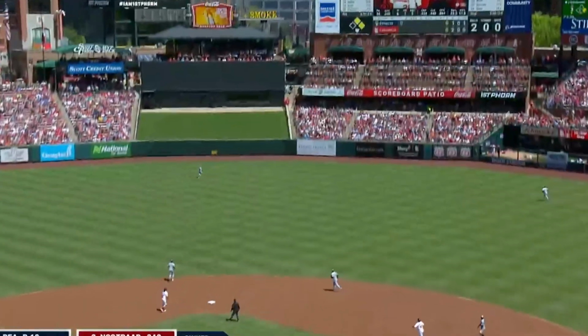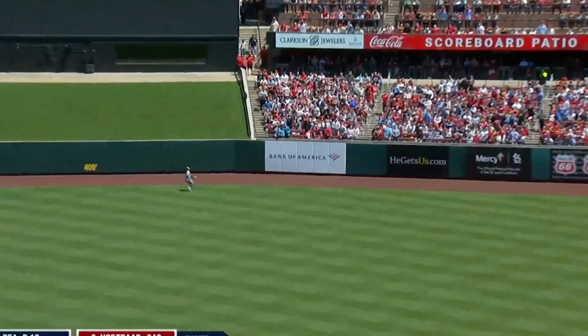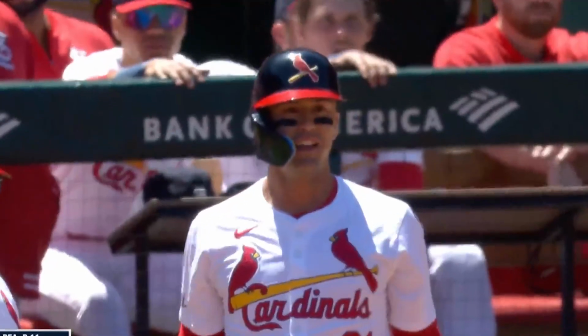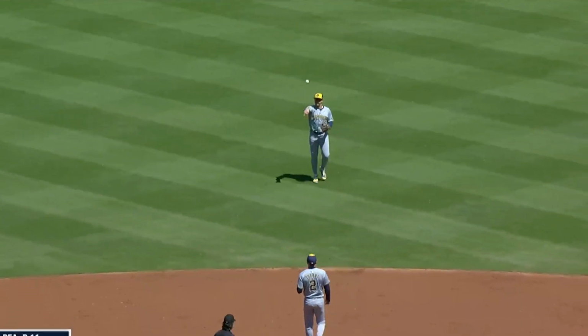And Nootbaar to center field. Perkins giving it a run. Still back. Perkins leaps. He got it! Blake Perkins just saved a 3-run homer. Everybody tags and moves up 90 feet, but Perkins.